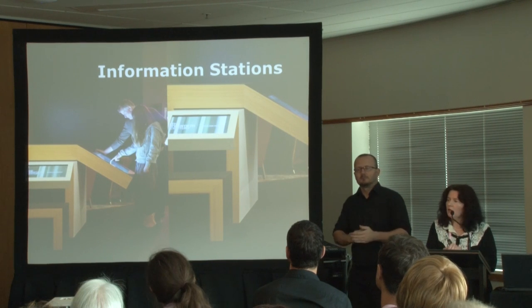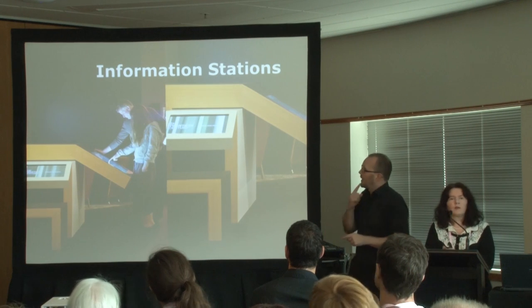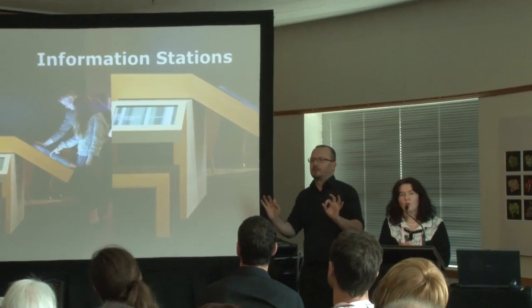Now, the other concept we've got is information stations. Again, this is what they look like on the ground in the gallery. There's nothing on them that says information stations. There's no instructions, no nothing. But again, they work really, really well.